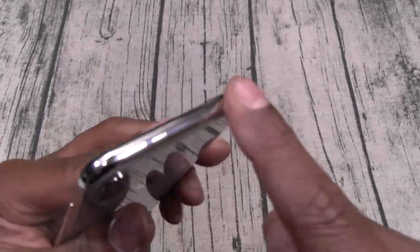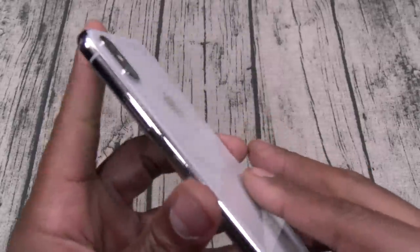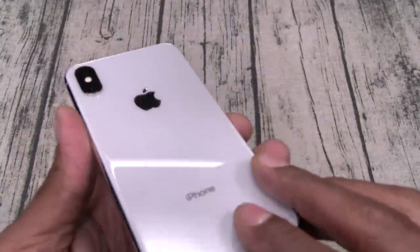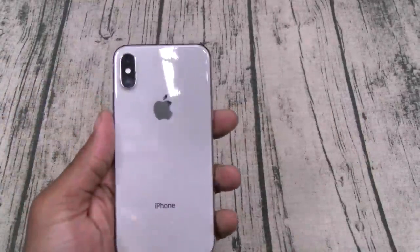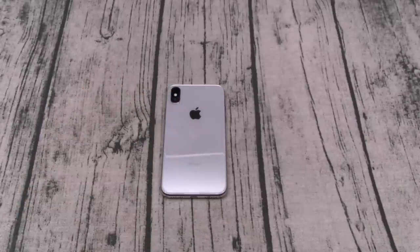Now, a lot of people was asking me, did this get scratched up from taking all those cases on and off? And as you can see, no scratches. But I did actually drop the phone. So let me see if y'all can see that. I did drop it. So you see, I got a little ding right there. So I did a little ding on the top. But otherwise, it still looks brand new.